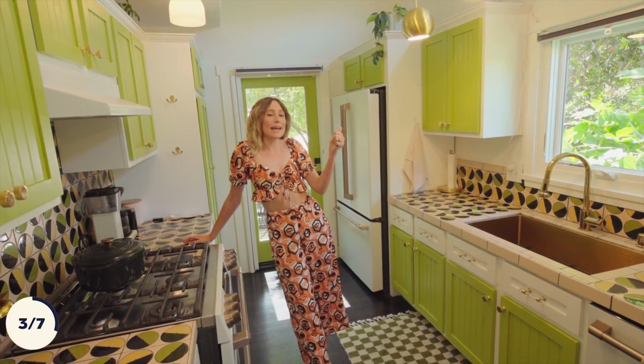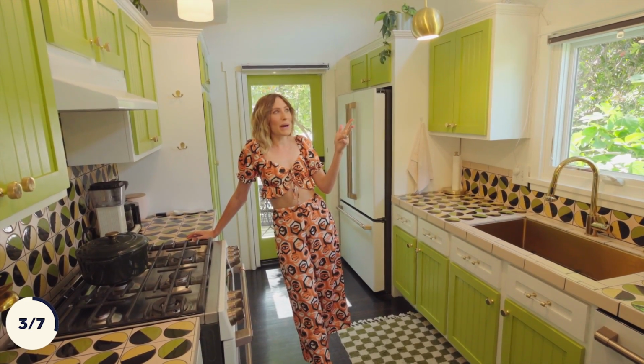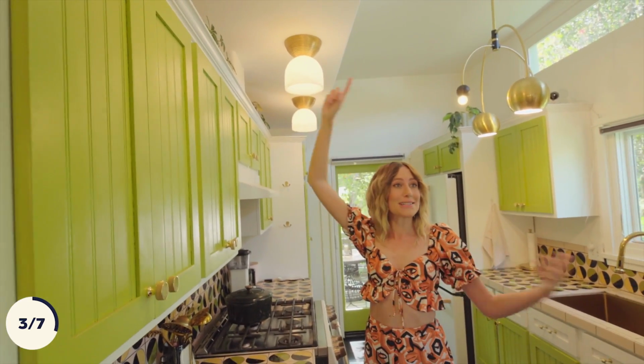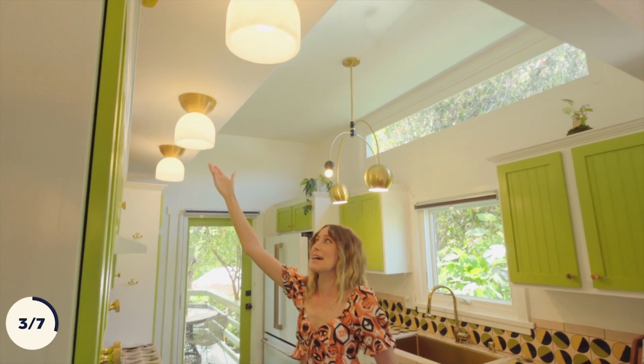Switching out lighting, painting, hardware is really the best way to transform a space on a budget. These were recessed lighting. Now they're beautiful semi-flush fixtures, and it adds just so much character to a space. I feel like I'm recessed lighting's number one enemy. I'm trying to cancel canned lighting. You'll see in our house how much character and fun the lighting switch adds.